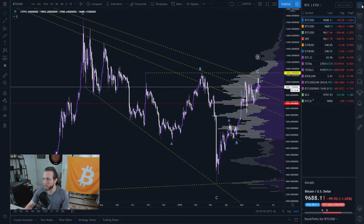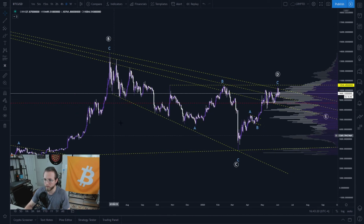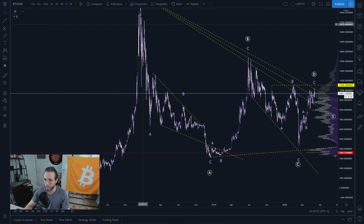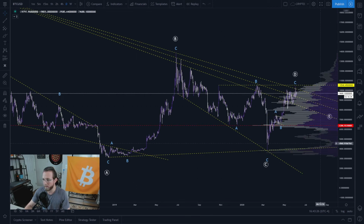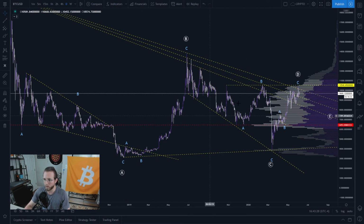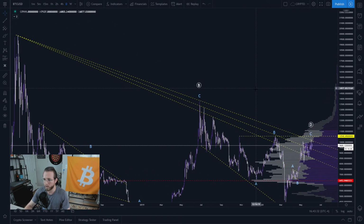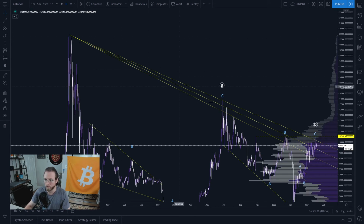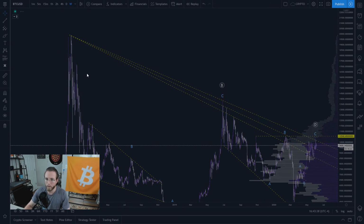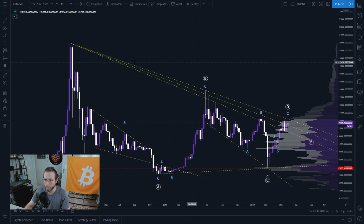I don't want to get too much into the Elliott Wave theory. I do have this whole thing though. You guys have seen this before since our $20,000 top. I still have this as an A, B, C, D, E correction in the general scheme of things, if you take all of Bitcoin's entire structure into account. So what I did want to point your attention to, though, are these trend lines that I have drawn from this 2020 top. I'll zoom in here to a weekly chart to illustrate this.